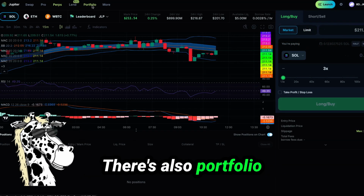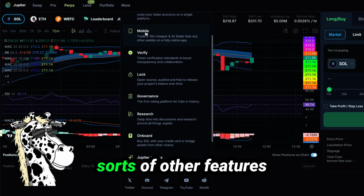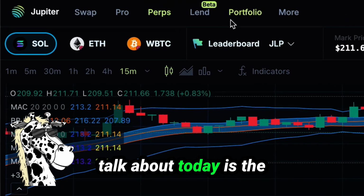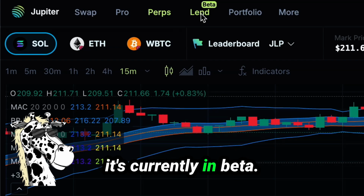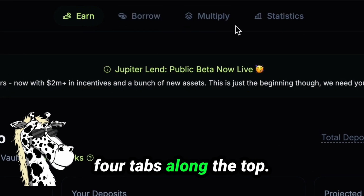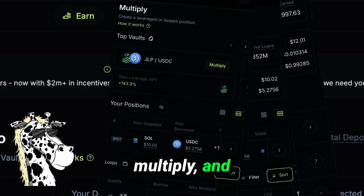There's also a Portfolio tab, which is a great portfolio, and you can go to the More tab and see all sorts of other features that are here on Jupiter. And the one we're going to talk about today is the Lend tab right here, and it's currently in beta. So I'm going to click that, and we see there are 4 tabs along the top. There's Earn, Borrow, Multiply, and Statistics.